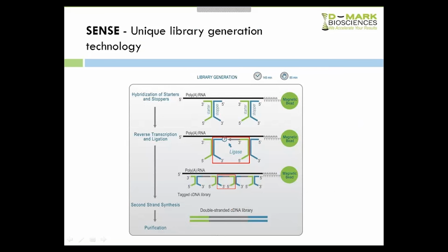So now that I've outlined all of the current issues in library prep, how does Lexogen help? Well, here's their secret sauce, and it lies in their Sense kit. They have a starter-stopper heterodimer mix, which is shown here. So you start with your poly-A mRNA bound to your magnetic beads. The heterodimers will then bind randomly along the transcript.